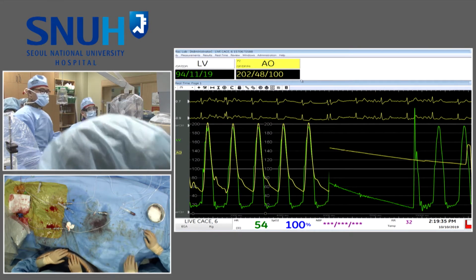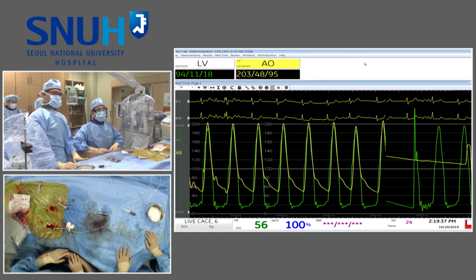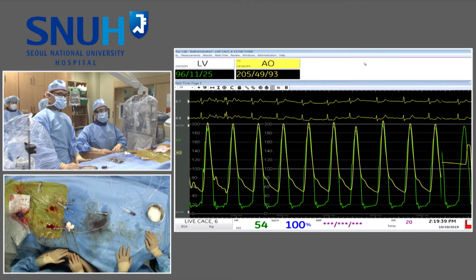Pulse pressure is wide, as previously, before TAVI.